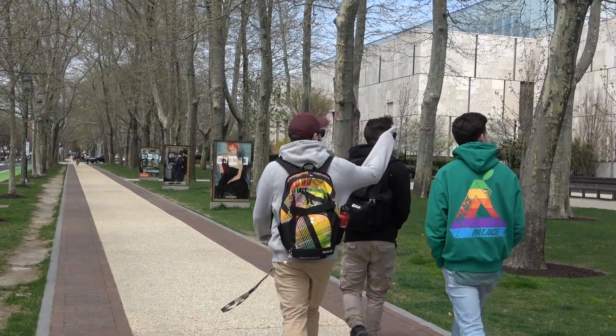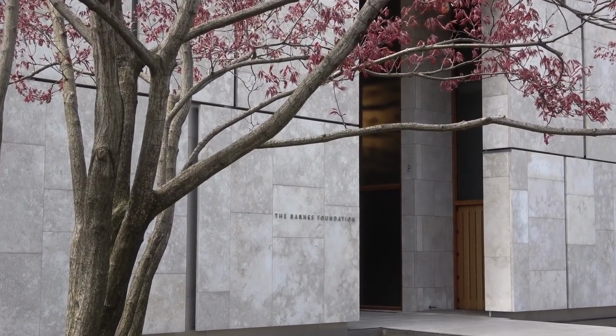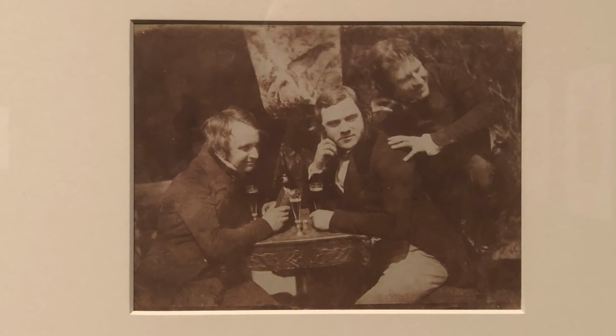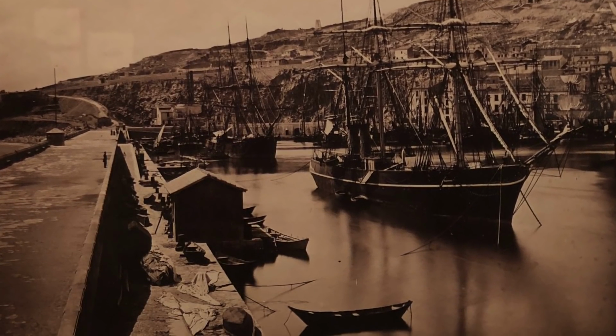Through May 12, 2019, the Barnes Foundation is showing a terrific bunch of early European photographs from the collection of Michael Mattis and Judy Hochberg.